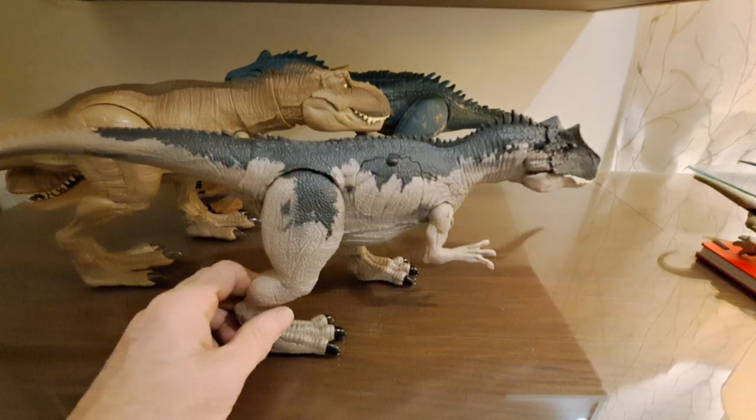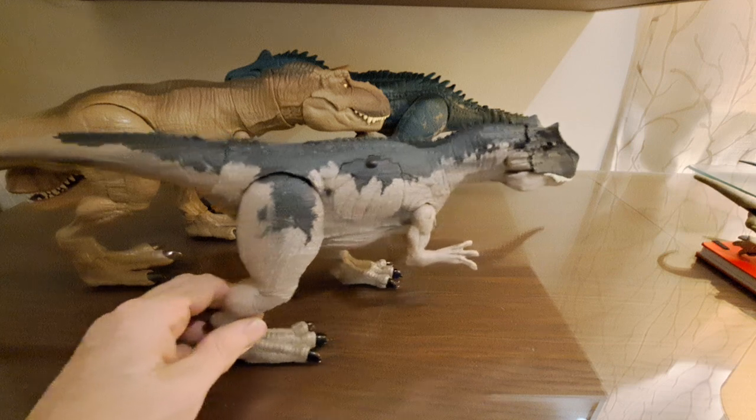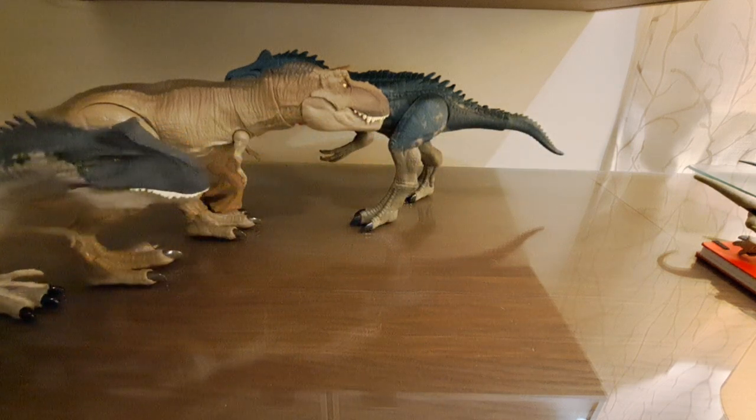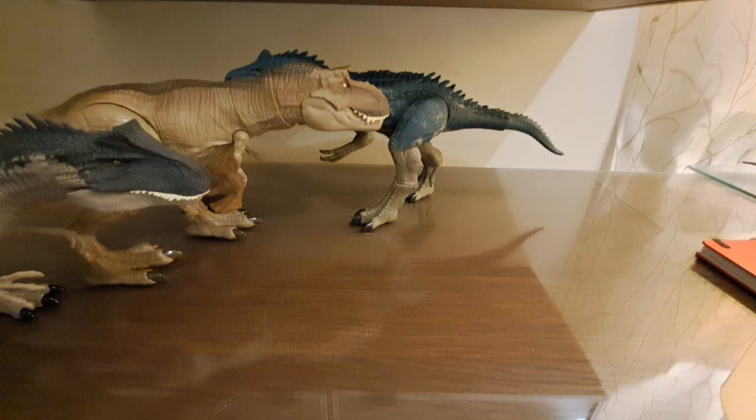And if you look at lizards, they can have really, really long tails. So it is a reptile. So perhaps that's where they're missing it. They also might be making the head bigger just for effect.